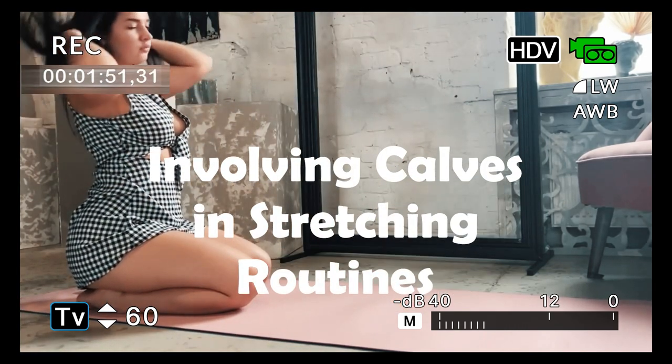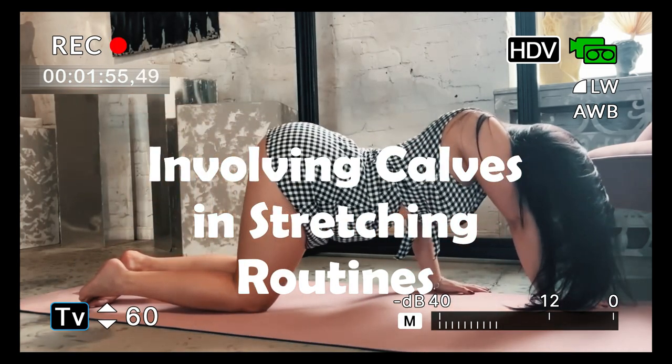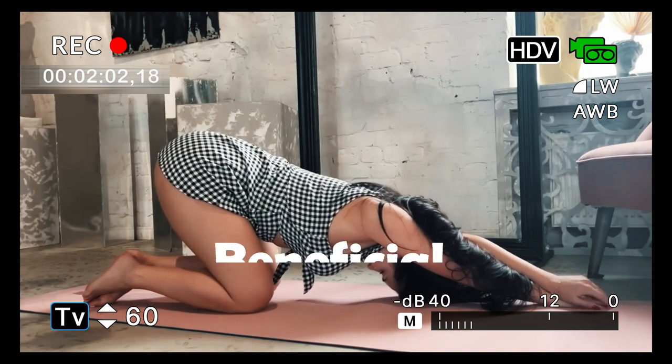Involving calves in stretching routines. Flexible calves play a crucial role in leg mobility. Calf stretching can be done by placing one foot in front and the other behind to feel an effective stretch.